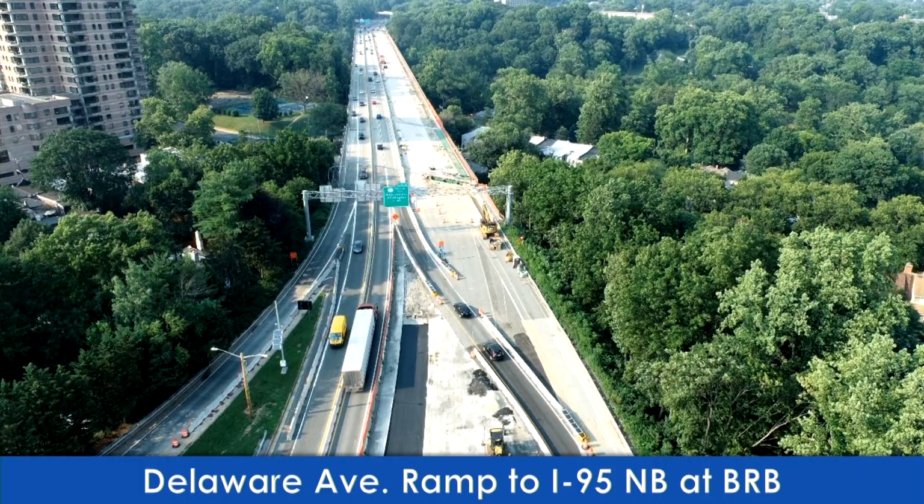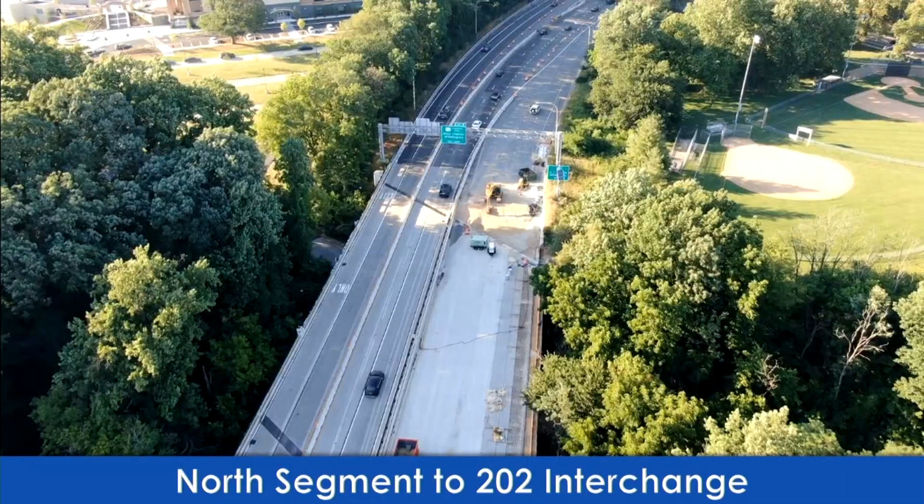And you can see we're building a crossover point right here where we have to bring the ramp all the way across. But what that does though, if I can point right in here, we had to leave access points open because, although this section's closed, we had to maintain this ramp on the northbound 95. So now we have these gaps in here to get our construction vehicles in and out. And then again, just a picture.